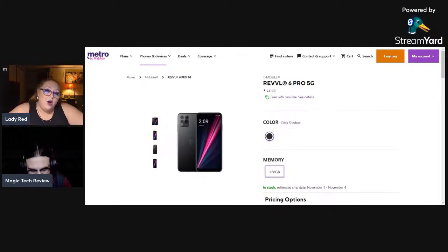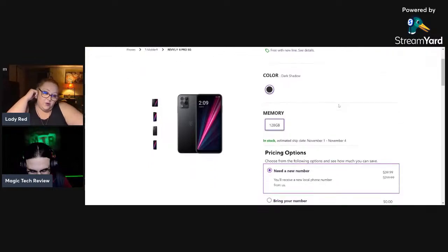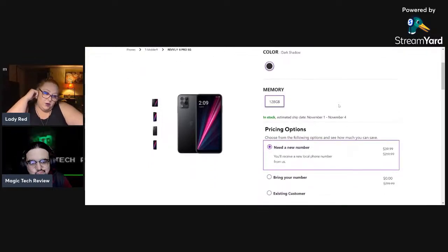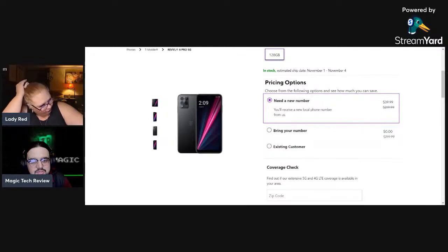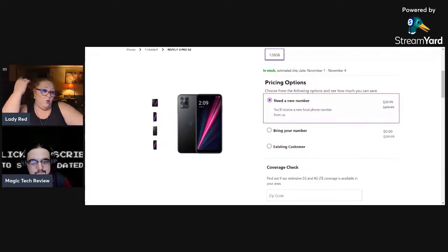Revel 6 Pro. I've heard this is a good one. I don't have a port number right now. Who makes those? I think that's TCL. Yeah, I've heard TCL makes them. $40 though, with a new number, that's not bad.